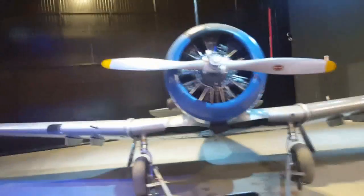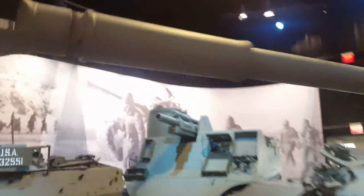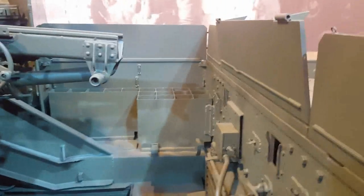So they used to do rides here on the Battle for the Airfield. They don't anymore. The Pershing, again, videoed this one. The M7. Let's see if they've repaired some of the holes. And it wasn't in the best condition last time I saw this. Yeah, bad standard.